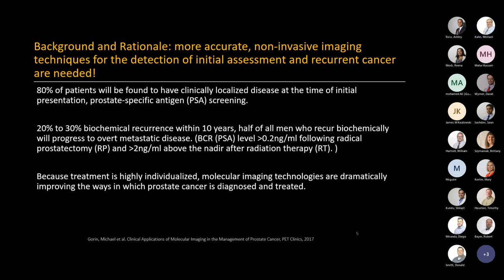I was trying to give an idea about how prostate cancer evolves. It was well known at that time that 80% of the patients would be found to have clinically localized disease at the time of initial presentation after PSA screening. Then there would be biochemical recurrence within 10 years. Then half of the biochemical recurrence patients would progress to overt metastasis.